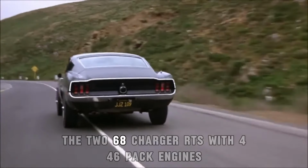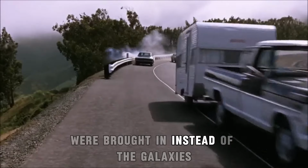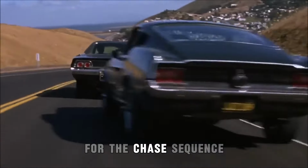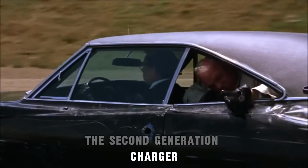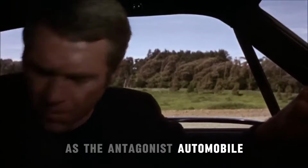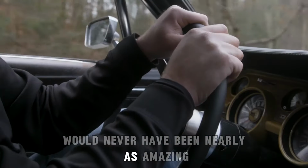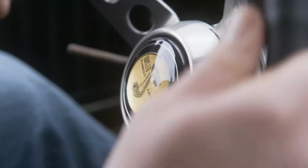The 268 Charger RTs with 446-pack engines were brought in instead of the Galaxies because director Peter Yates detested the concept of Ford versus Ford mismatch for the chase sequence. This was the first instance of the second-generation Charger being stereotypically portrayed in several films as the antagonist automobile. It's a good thing the Ford Galaxy didn't succeed, since the chase scenario would never have been nearly as amazing if the pursuit vehicle had been a boring, underpowered sedan.